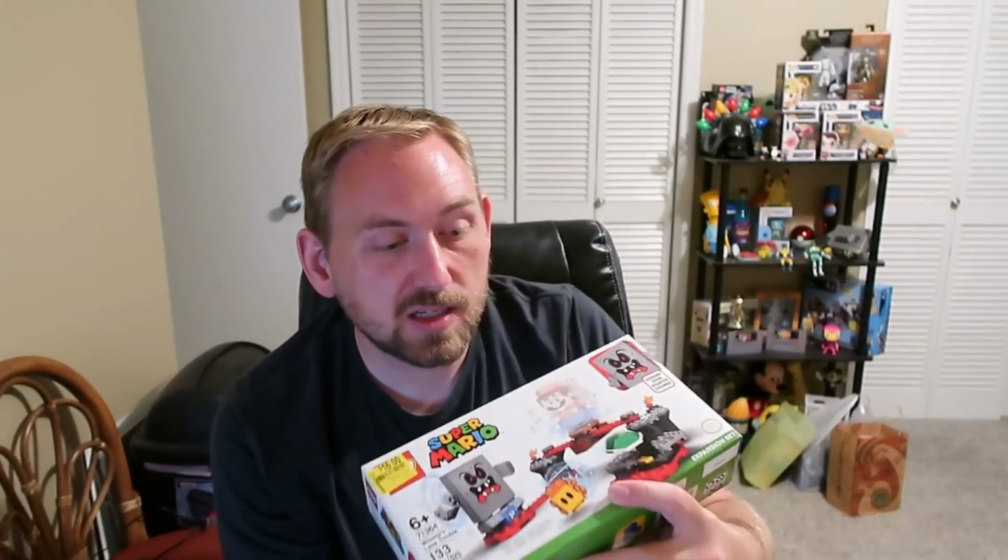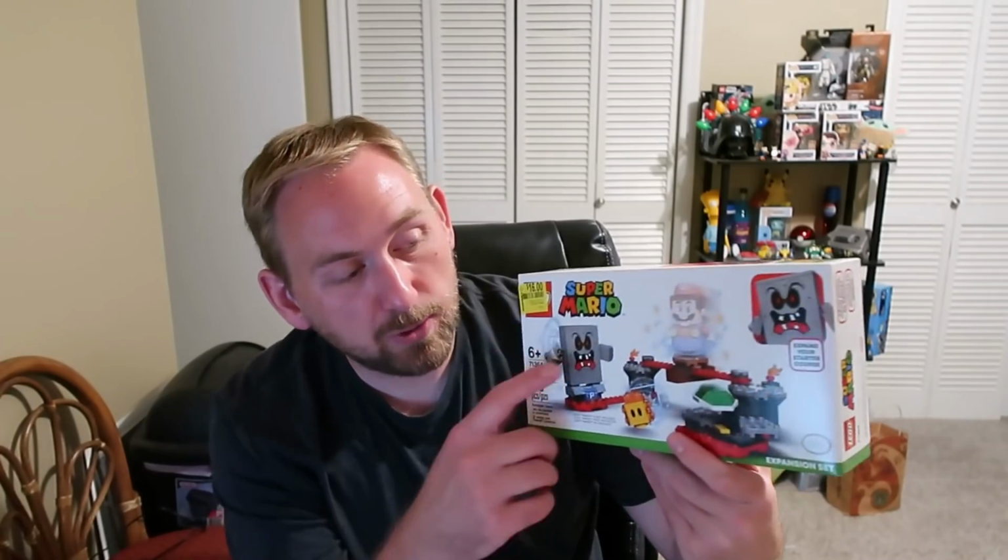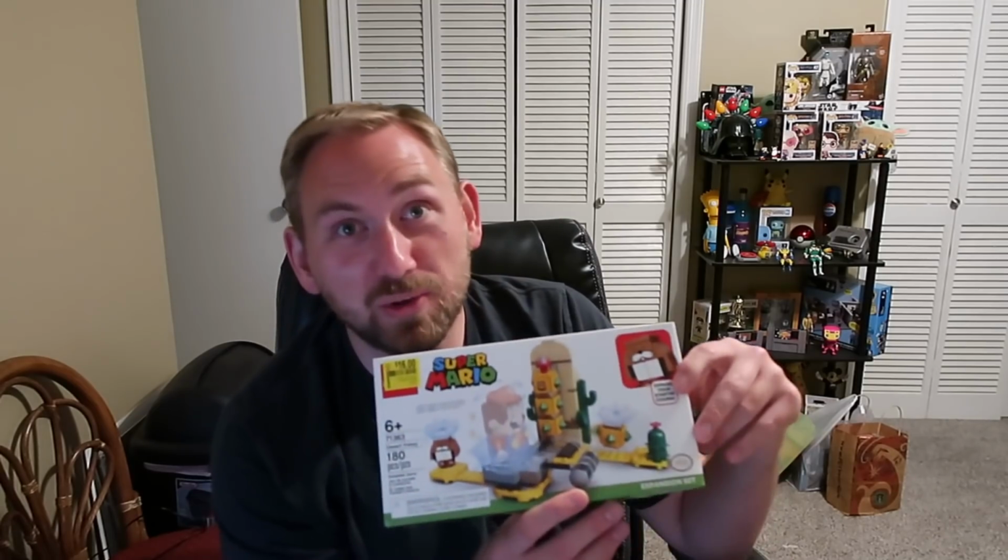But overall, I think this is going to do really well long term because people are going to want to get this Thwomp guy. So we've got a bunch of these in here. I've also got another Mario set that I've got a bunch of right here. This is Desert Pokey. It's a 71363.